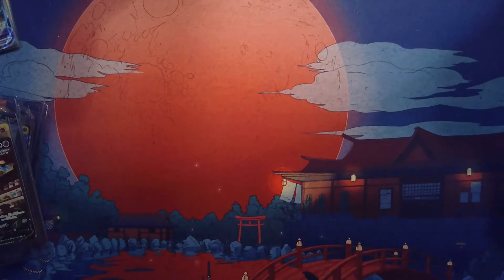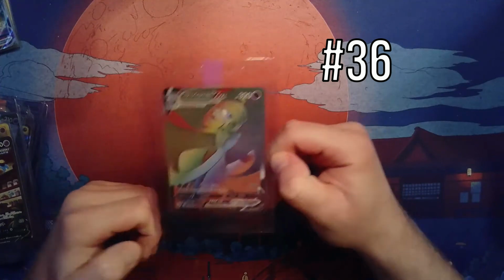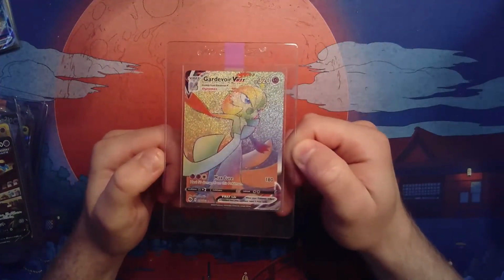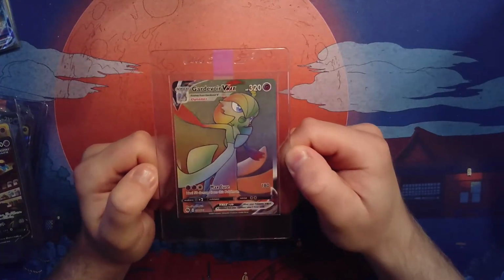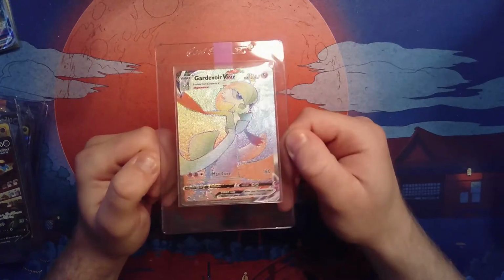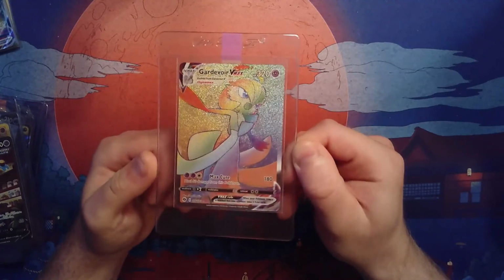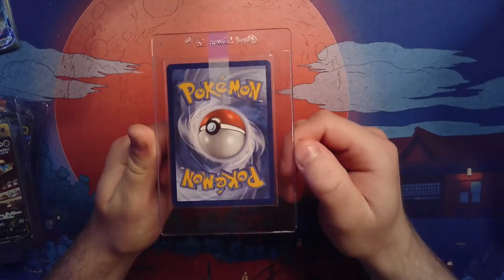Yeah, 8 cards left. We have a Gardevoir VMAX, Hyper Rare or Rainbow Rare from Champion's Path. This card I just recently put in this little tub of cards because why not? It's one of the popular cards from the set, and I have 3 or 4 of them, and this is the one that looked the best out of all of them. So there is the front and the back.